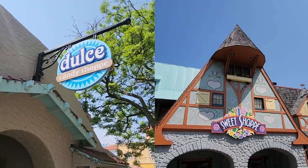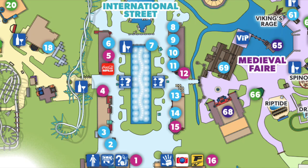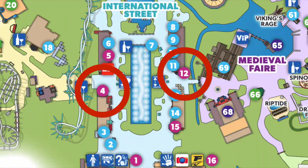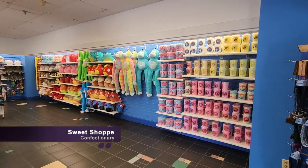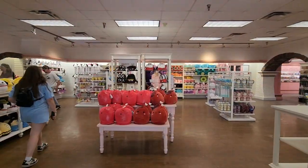There are 2 sweet shops located on either side of the fountains. On International Street, we have Dolce Candy Shop at number 4, as well as Sweet Shop at number 12. And while both of these shops primarily sell sweets and candies, you can also find some general Canada's Wonderland merch, and of course plush toys.